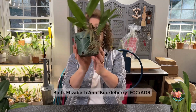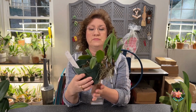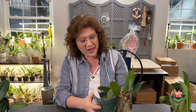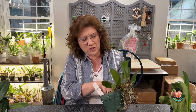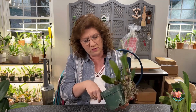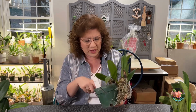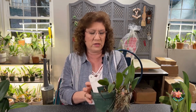So here it is that she gave me, just like this. And she said, yeah, I got it from another member of the Orchid Society, and I just haven't done anything with it. So from what I can tell, it looks like there's very little sphagnum moss in the bottom. Just happens to be a little piece of lava rock. I don't think that really was down in there. I mean, that it's potted in that. I could have just easily picked up a piece and threw it down in there.